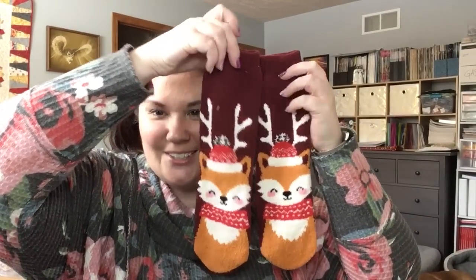And then some lip balm and hand cream and fuzzy socks. Aren't those cute? They're super, super soft too. And then some chocolates, but I ate those. Sorry, wasn't waiting to show you. So yeah, that was the Christmas gift.